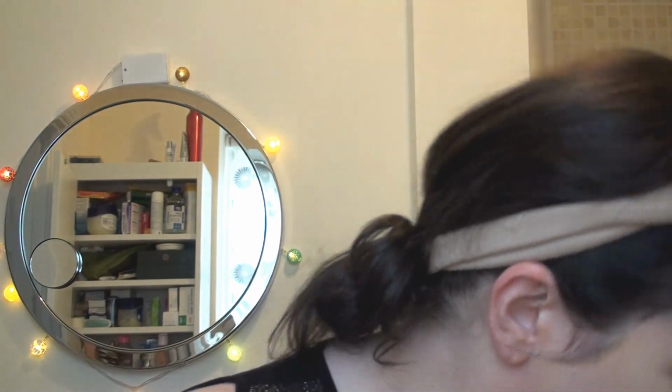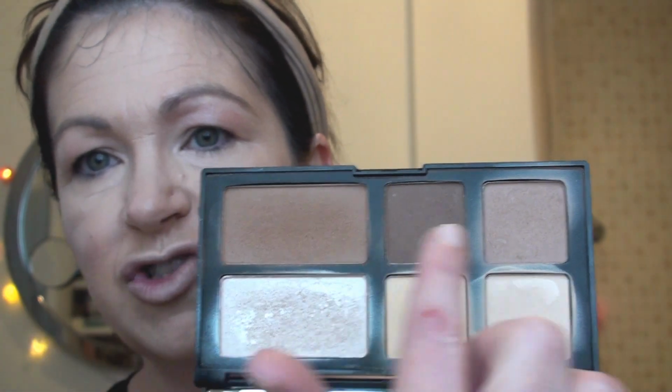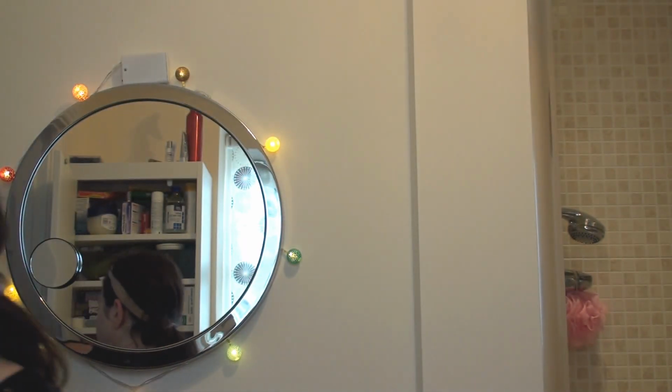Now I'm going to set it, and I'm going to set it with my Freedom Strobe palettes. And I've got the one out that's cream. I need the one that's actually powder, which is this one. And this is fabulous because you have your contour shades up here. You've got three. Then you've got your highlighters. And I use these two as setting powders for around here because it really highlights your eye area. It brings out perfect skin as opposed to my skin that is not flawless.